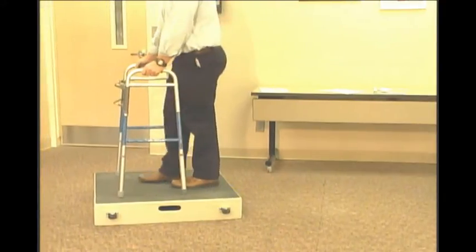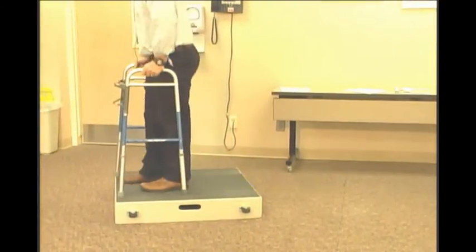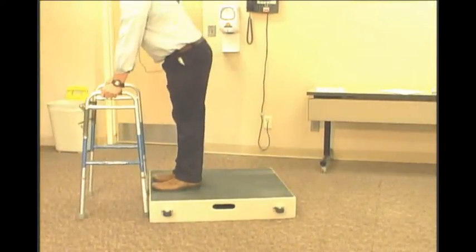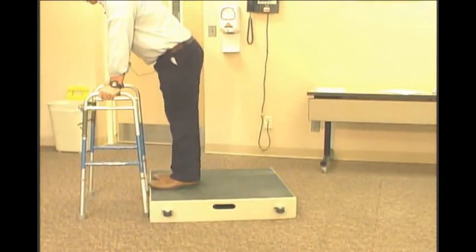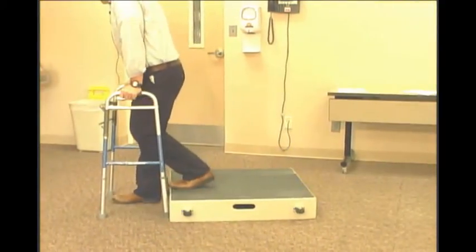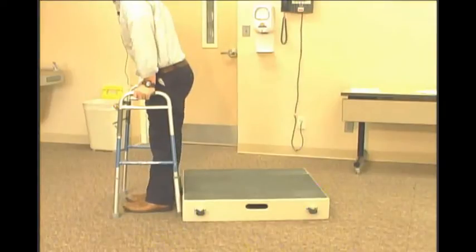So now we've achieved the top of the steps. How do we get down? Well, we come to the edge, we put the walker down first, and as mentioned before, we go down with the bad leg. So it's up with the good, down with the bad. My surgical leg, or my bad leg, is coming down first, following with my good leg.